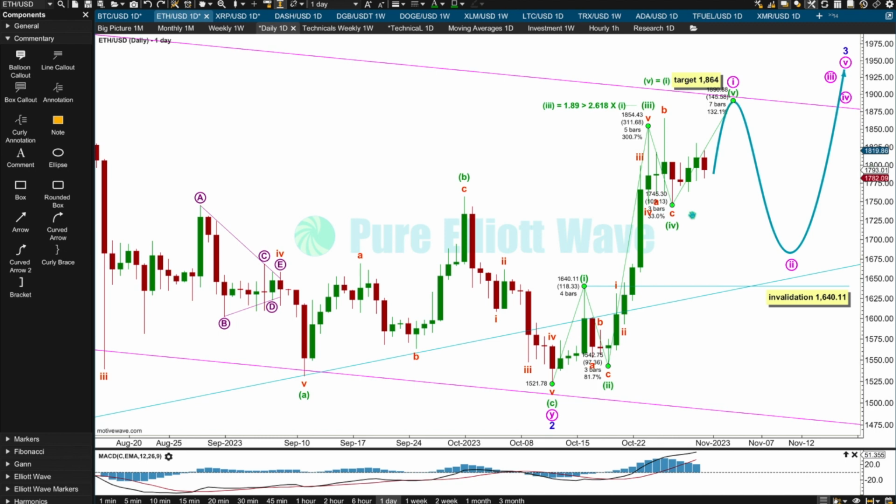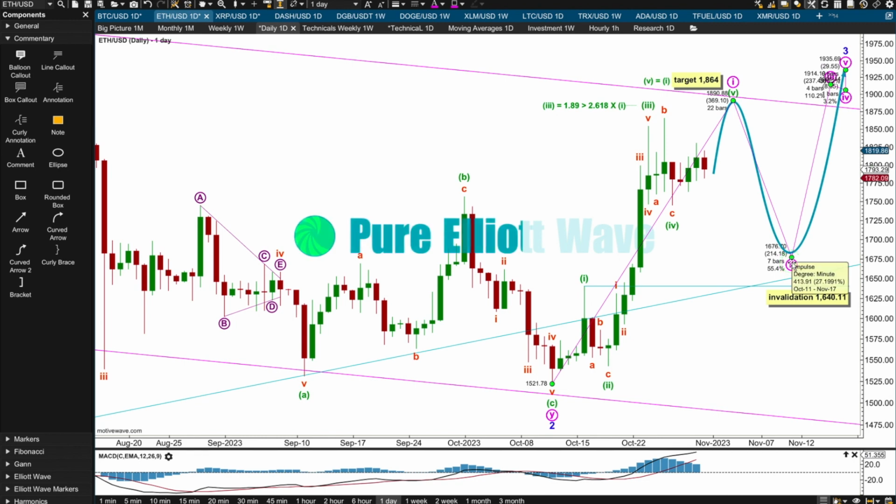I'm pretty flexible with my Elliott Wave counts. For now, my target is 1864 for Minuet 5 to reach equality in length with 1, and if Minuet 4 were to continue lower, it may not move into Wave 1 price territory below 1640.11. When my Newt Wave 1 is over, the invalidation point moves down to here, and the following pullback for my Newt Wave 2 should last at least a couple of weeks, maybe a little bit longer, and may not move beyond the start of 1 below 1521.78.